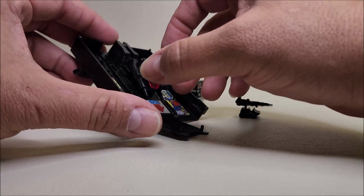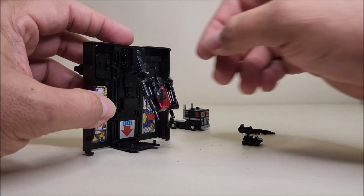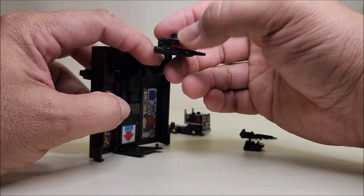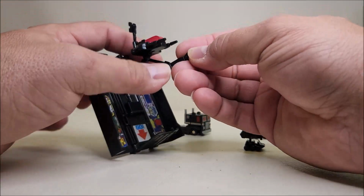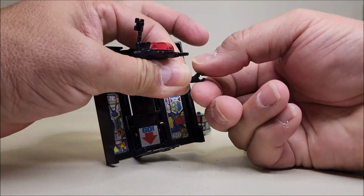Now, right away, you're going to notice a big difference between this one and the one that I've shown previously, that Coca-Cola Prime. And that is that this one does have an articulated repair drone. So you can actually bring this guy out and articulate it. He's got an articulated, let's see, is the claw? Yeah, the claw is articulated. You can open and close that claw.